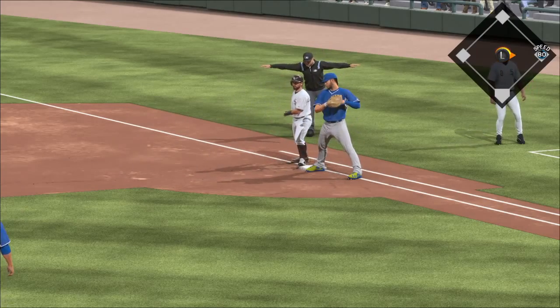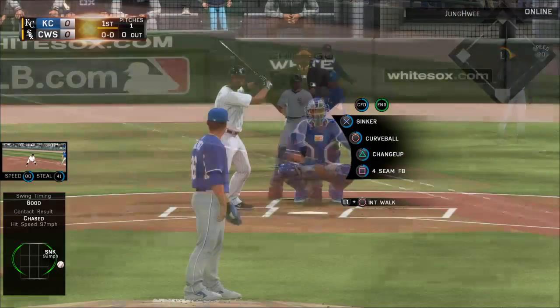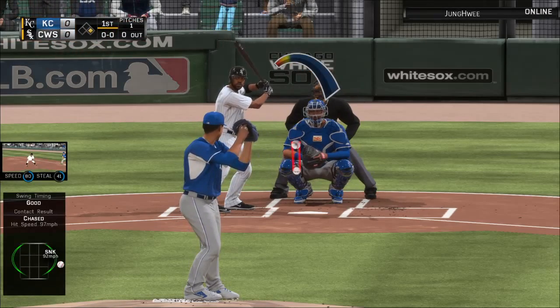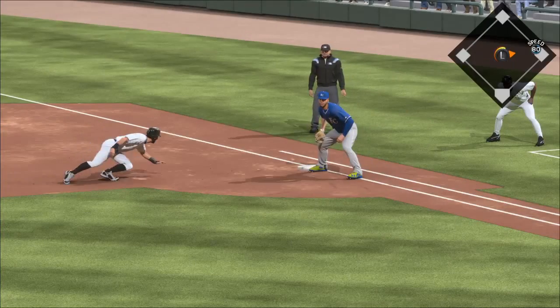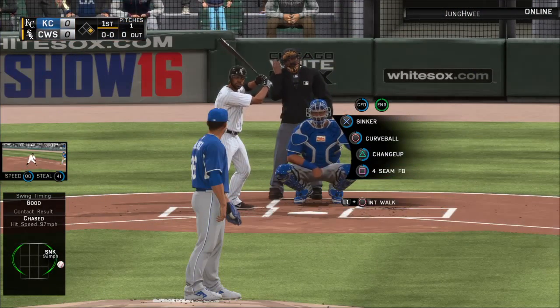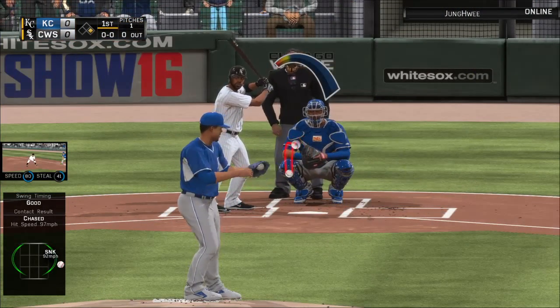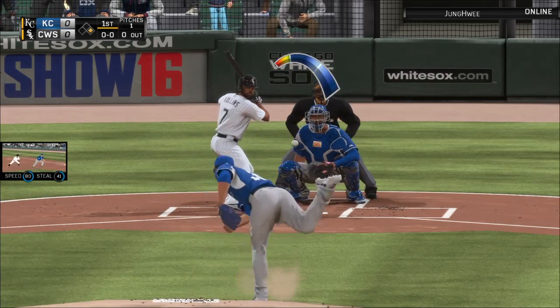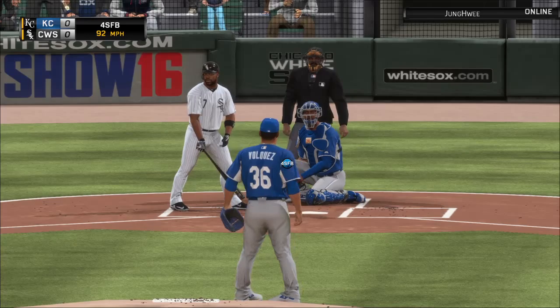Before the first pitch, a check at first, and the runner will get back standing. And again a throw, a dive, but he's back. Got a pretty good lead right there. Volquez sets. Here's the delivery. And that misses inside 1-0.